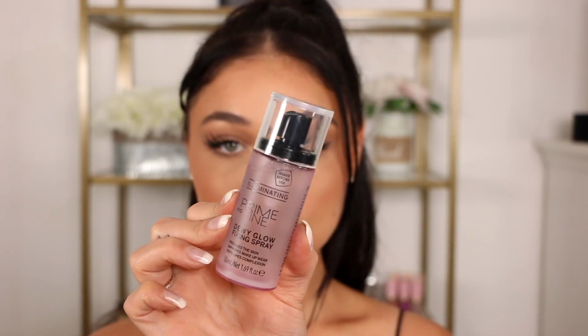And then I'm just going to go ahead and spritz my face with the Catrice Dewy Glow Fixing Spray. This is going to help give a little bit of an extra glow to the skin and set it in place. And that wraps up this soft makeup look, totally inspired by Kim K.